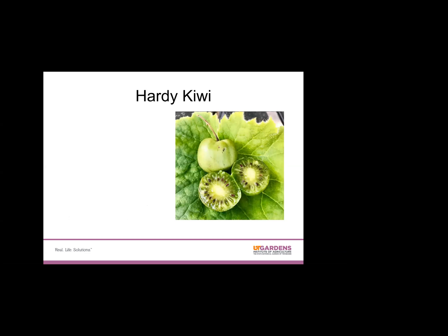Hardy kiwi, this is one that I'm very excited about, and we are growing this at the UT Kitchen Garden, and if you're able to get out sometime soon, please come and check them out, because they're just starting to flower right now. They're on the main arbor in the center of the kitchen garden, and they're a really beautiful, vigorous vine.